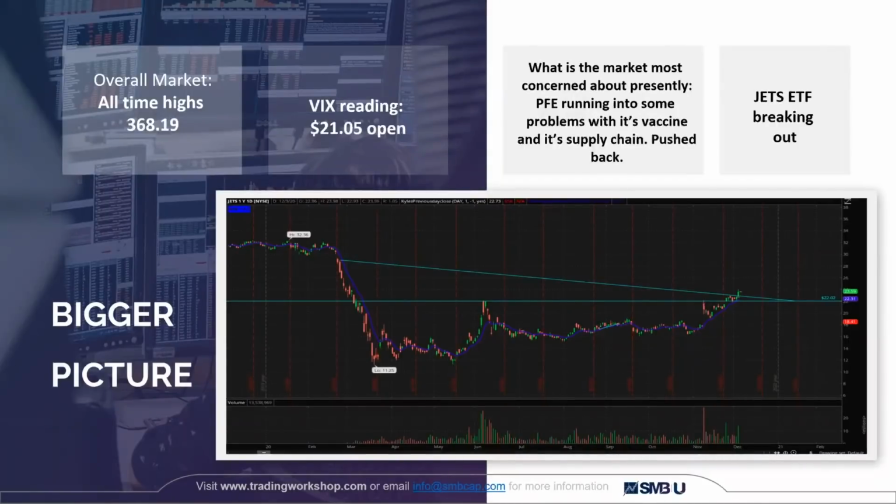But with that said, airlines, you can see the airline ETF right here down below. It was breaking out. And what we do is, we follow price action. And even though there was somewhat bad news in the market, it didn't seem like the market was really reacting to it. Airlines were setting up and they were breaking out on elevated volume.